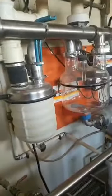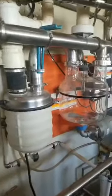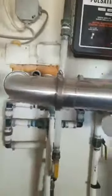What else do I want to show you in here? Everything goes through a sanitation process called CIP, or clean in place, every night. And this is a 3-inch milk line, which they run 8 milkers on either side, and you're going to see the ladies here in a little bit.